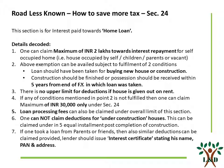If construction or possession gets passed on post completion of 5 years, or the loan is availed for any repair works, then such an exemption limit gets capped at 30,000 only. One can choose to club loan processing fees to enjoy the overall benefit as mentioned earlier. No deductions are allowed for property under construction, and one can claim interest paid during the construction period in 5 equal installments post completion of the construction.